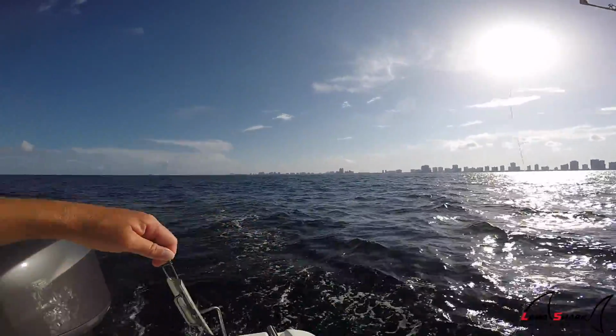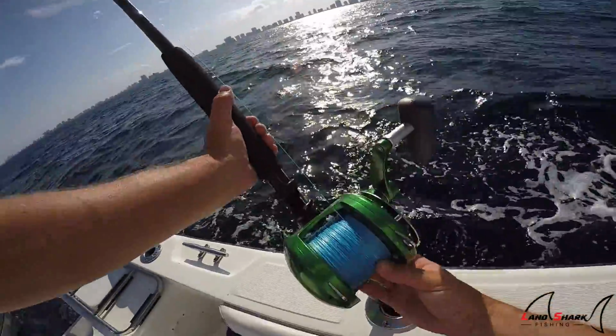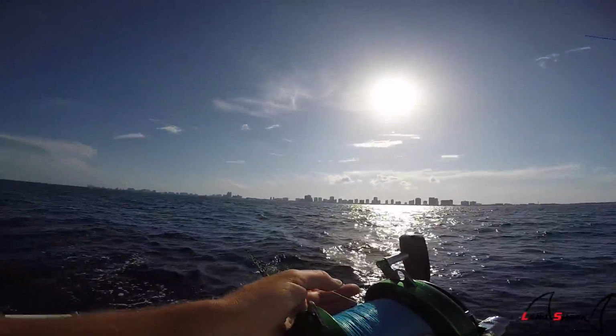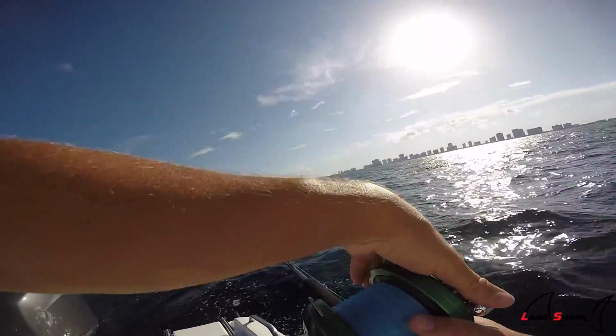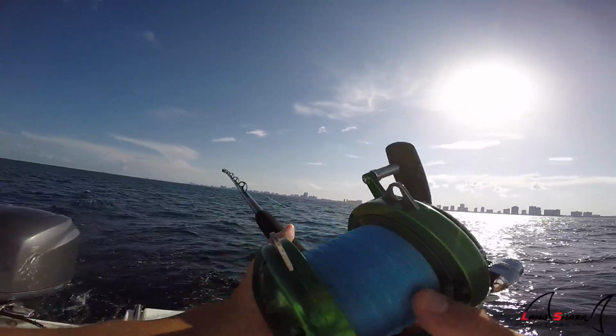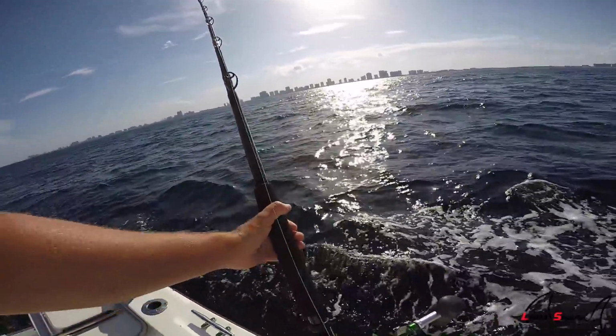So I snap that on there, go like this, and I take my planer rod and let it go slack. My planer dives down, going straight down. And this is going to be the far rod, so I'm going to let it out far. You've got to keep your planer separated. You've got to have one far and one close.